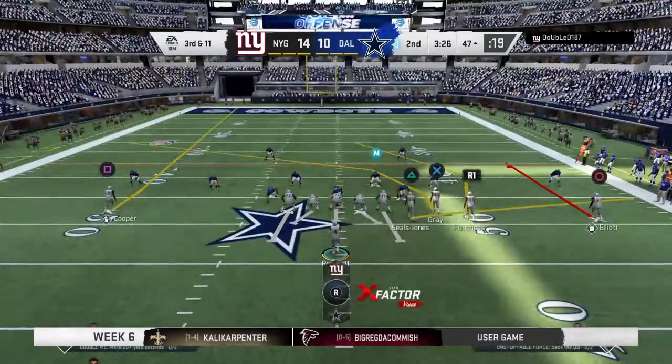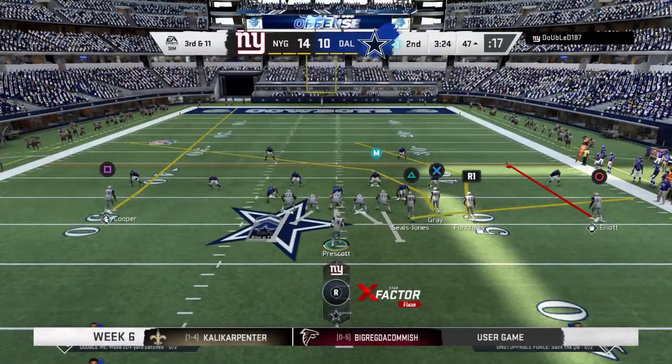The Cowboys on 3rd down. 2 for 5 to this point. This is 3rd and 11.